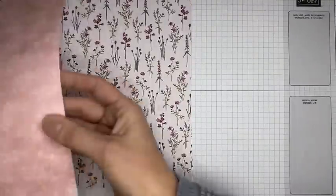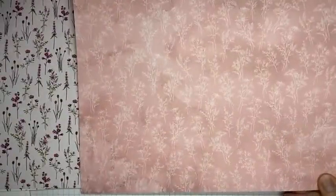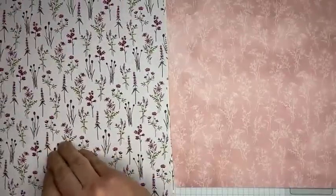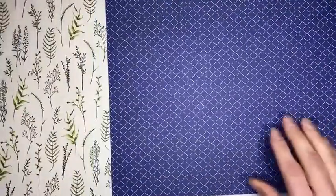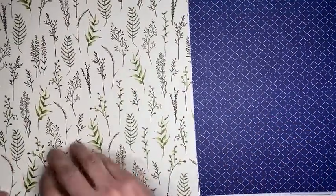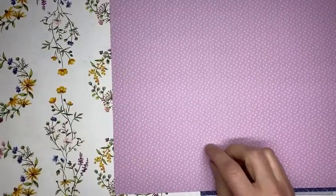So again, this is a 12 by 12 pack of paper, one of the standard packs where it's got 2 each of the pieces of designer series paper in it. So this is one of them. Flip it over here. The back side has got the shades of pink and a little bit of outlined looking flowers. And then we've got some of the shades of purple. Love the blue. And then we've got shades of green. And if I can get my fingers to work, flip it over. And purple polka dots, which I love.